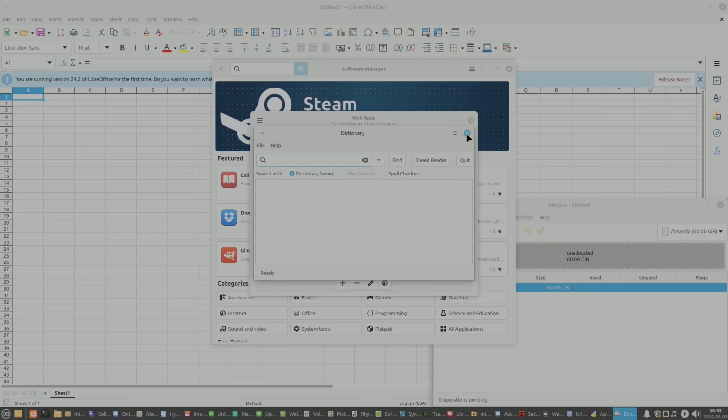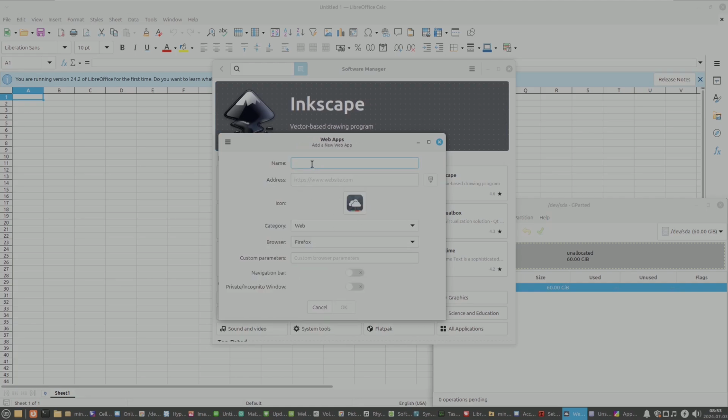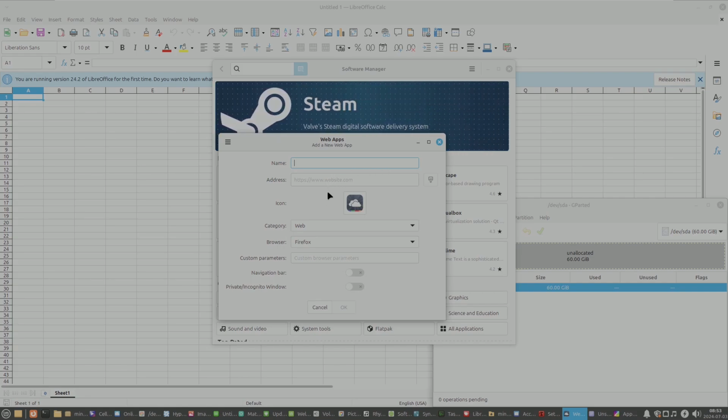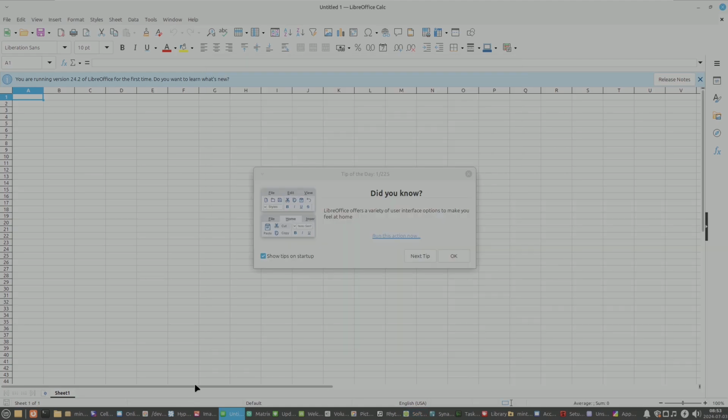The dictionary app. Here is the version. Here are the web apps. The Matrix is added. You can add on your own, typing the name, and you need to provide the URL like Instagram.com or Twitter.com, which is X.com now. You can provide the URL and give the name, and the icon will be automatically changed if the URL is a known one. If you provide any other URL, you need to provide the icon on your own. You already know all those things, so it's a waste of time to show everything. So let's close this.